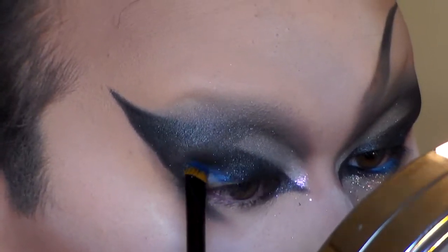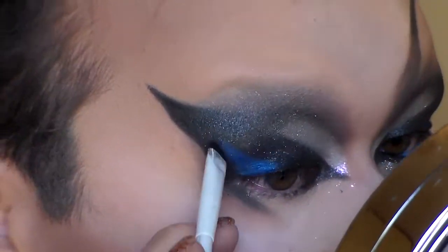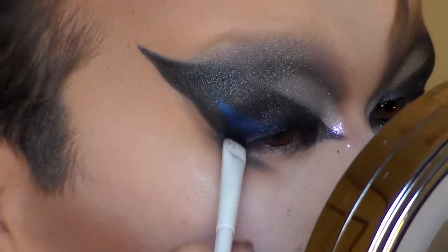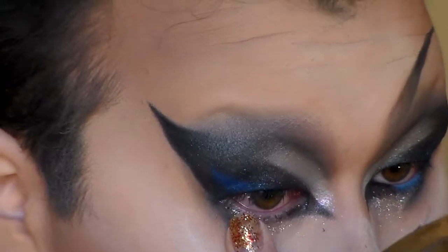Now I'm going into that pop of color, and I'm just using a wet brush to apply this blue shadow to bring some blue into it, just because I feel like Frank-N-Furter has that. Maybe that's during the floor show. I can't remember. I just always associate blue shadow for some reason.